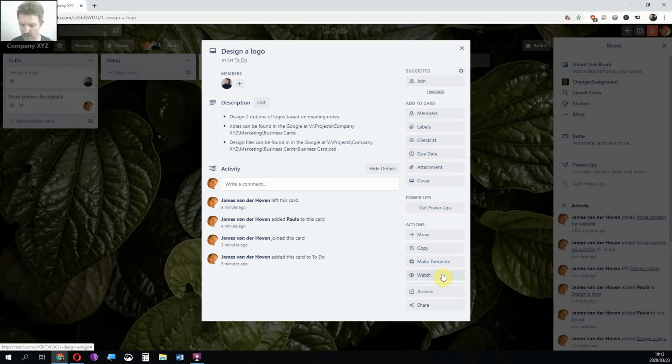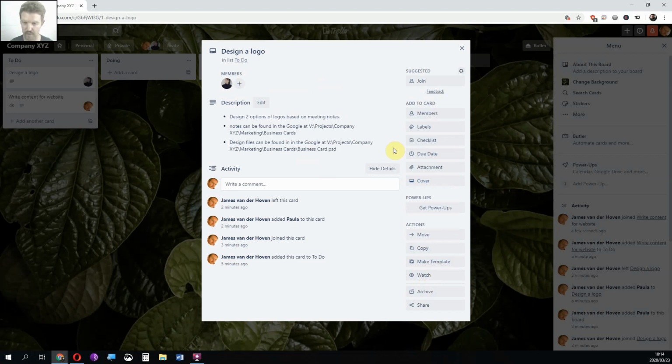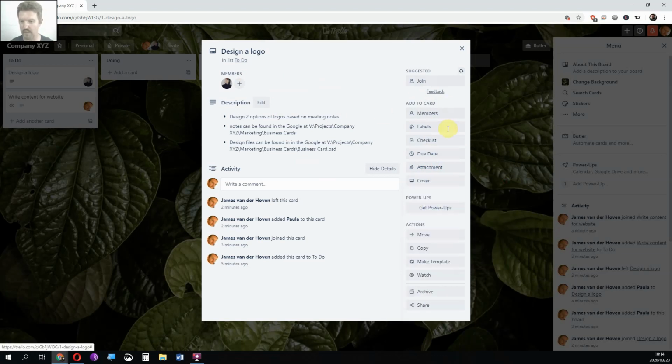There are also, so you can choose to watch a particular card because it's very important to you. You can add cover images. So if there is a cover image that you wanted to attach to this, it'll bring up an image over here. You can also attach images to this when you're discussing certain things. So you hit the attachment, and then you can upload an image from the file and so on. So there are other features that you can switch on and off over here.